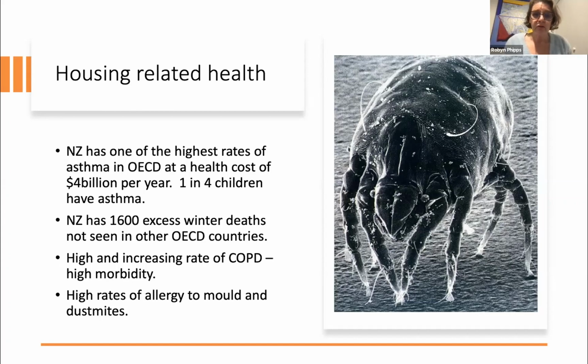The drug bill alone is $4 billion per year. And with 1 in 4 children having asthma, we know that when a child has an asthma attack, they're typically off school for 4 days. And that a few episodes of that leads to a lifelong educational disadvantage.